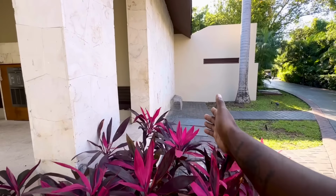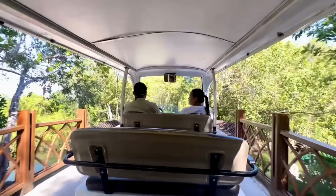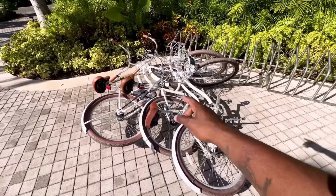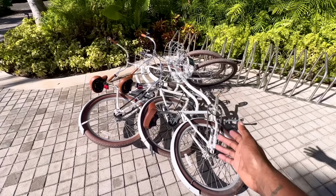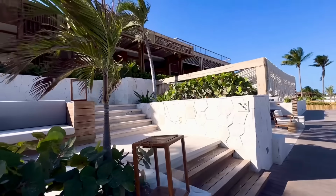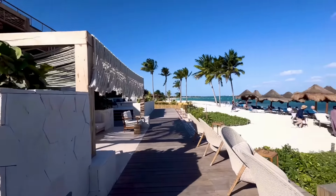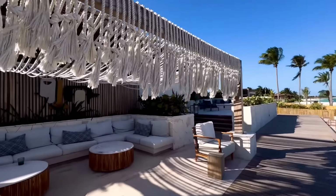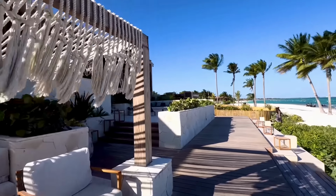And if there is a bike available, you can literally just take it. These are the bikes that I was telling you about that you can take whenever, wherever you want within, of course, the confines of the property. I gotta admit, this is not a bad setup at all. Very nice, very clean, spacious.